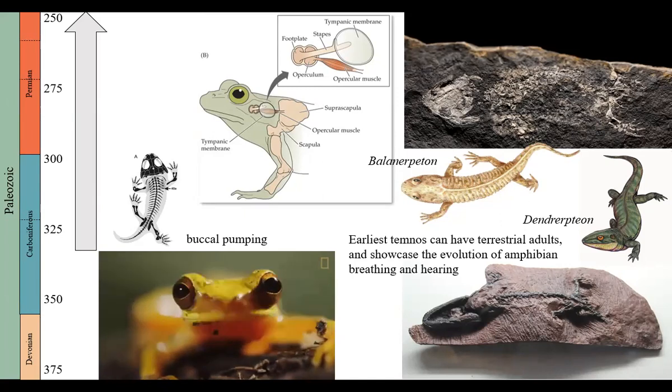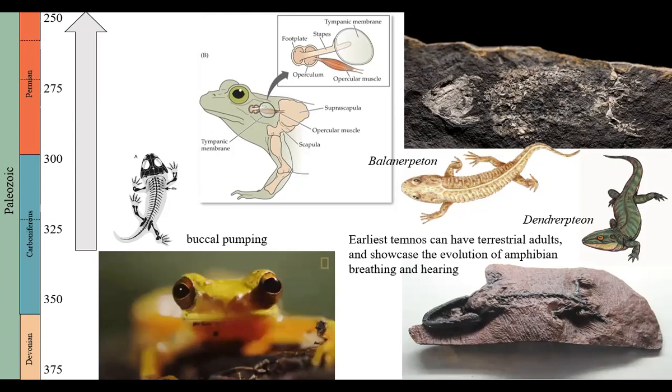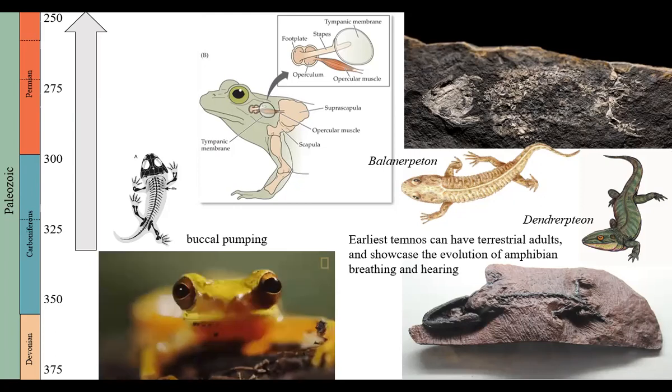Some of these early fossils, especially Dendrerpeton, that's why this artist put in this little circle there, have an incision in their bone, like a little carving away in their bone on the back of their skull, that will let us know there was a tympanum sitting there. Super, super cool.